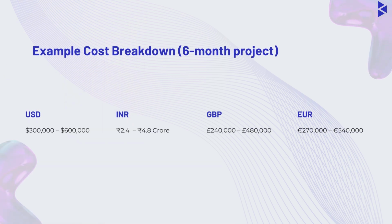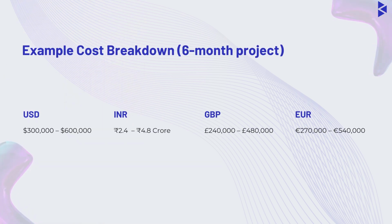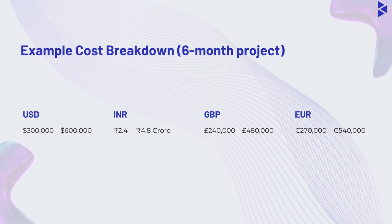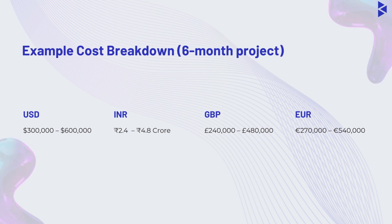For a typical 6-month project, the estimated cost ranges across different currencies. In USD, the cost falls between $300,000 and $600,000. In INR, that's approximately 2.4 crore to 4.8 crore. For clients in the UK, the range is £280,000 to £480,000. And for those in the EU, it's €270,000 to $540,000.